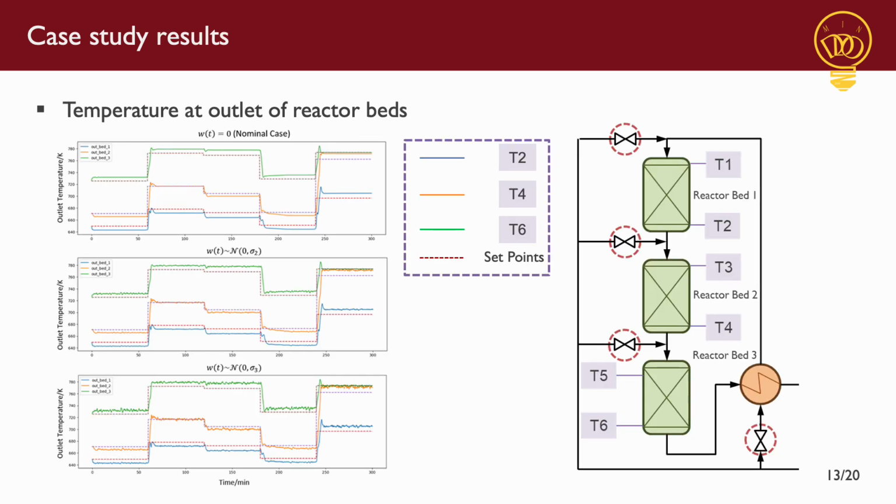Okay, so here is the result. The temperatures at the outlet of the reactor beds can reach a steady state within 20 minutes after a transition of the feed flow rate. And during this transition, all these temperatures are maintained within a reasonable operating range, so that the catalyst will not be deactivated. We can also observe some small offsets between the temperature values and their set points. These offsets are most likely due to the numerical disturbances between the simulation of the process and the NLP problem solved for the NMPC problem.